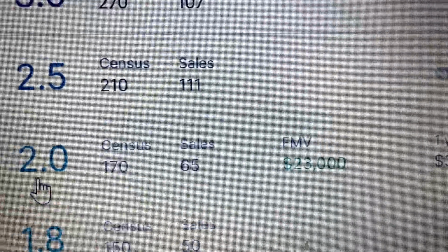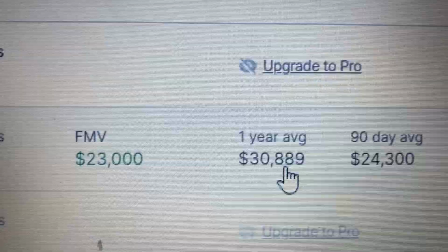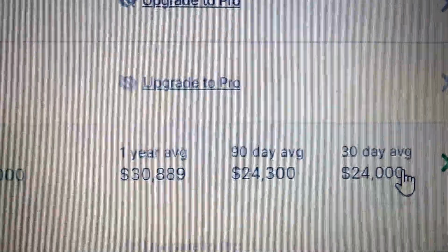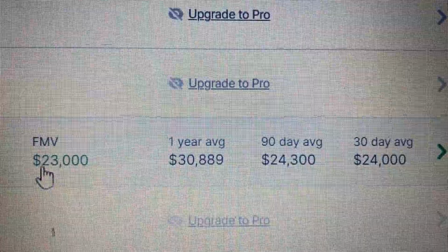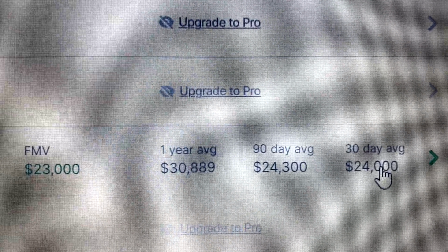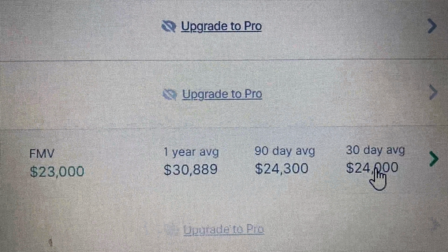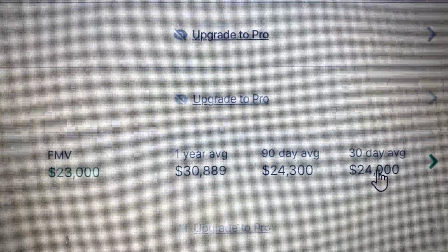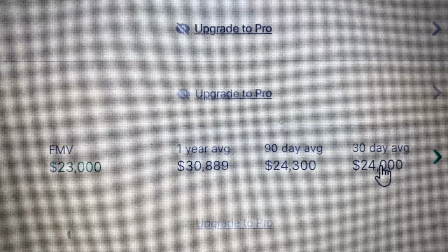So they're saying the blue label, the fair market value is 23,000, 1 year average 30,000. So yeah, let's zoom out. So fair market value 23,000, 30-day average is 24,000. So that's the price of a blue label. The purple label on eBay should be probably maybe around $12,000, something like that.